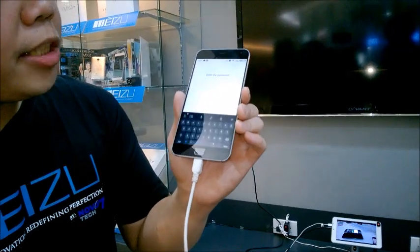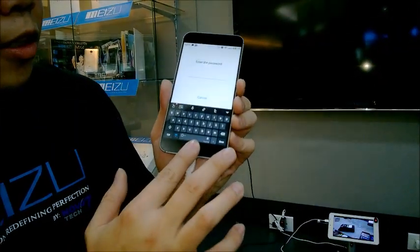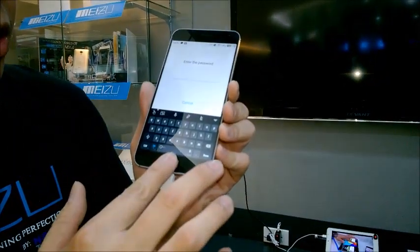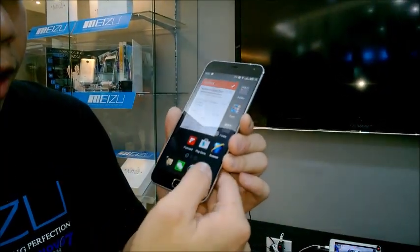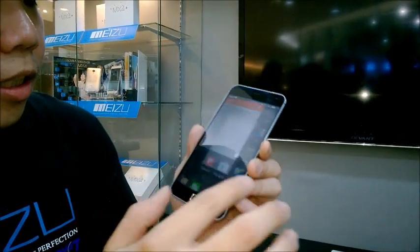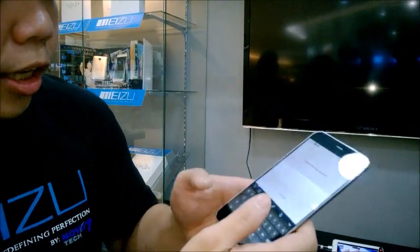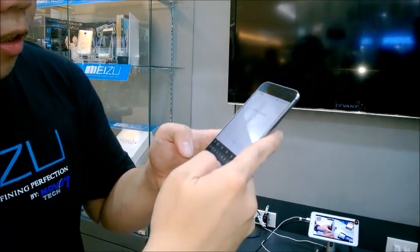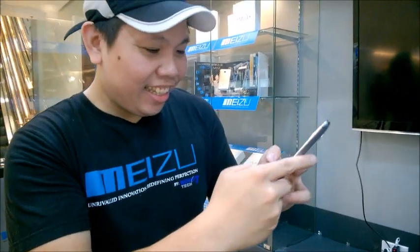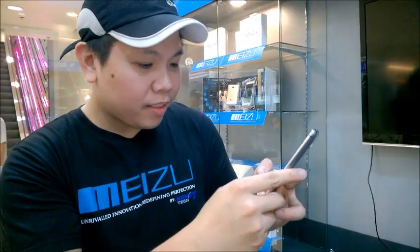For example, I'm going to messages. It asks for my fingerprint. So I'm just going to tap on that, and you can unlock it. Oh, sorry. Okay. Oh, I didn't configure it again, so I need to enter the password. I disabled it earlier for the demo. I need to reconfigure everything.